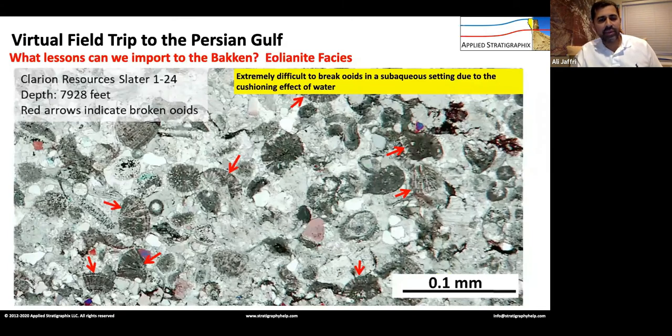Well, first of all, how do we know these are Aeolianites? The first thing you see in thin sections, which you should be looking at if you're doing carbonates, is a whole bunch of broken ooids. Now, here's the deal. It is super, super difficult to break an ooid underwater, for a few different reasons. First of all, when we pick up ooids, they look like shiny little balls. But if you actually looked at ooids under a scanning electron microscope, they're not shiny little balls.